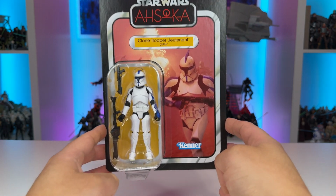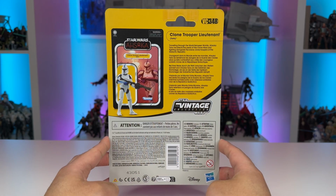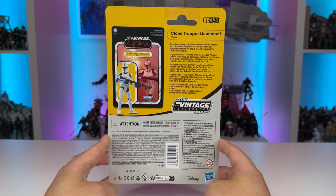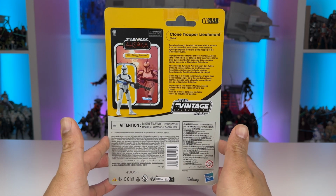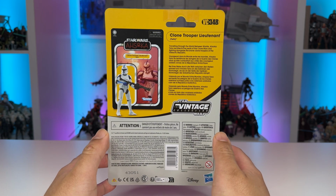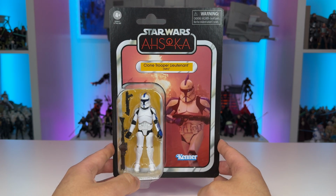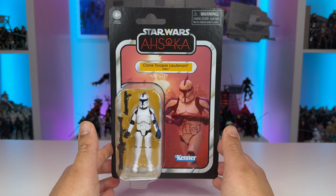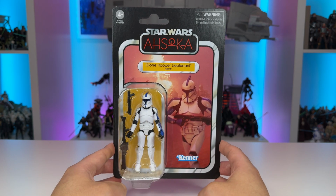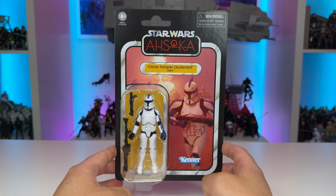Additionally, we have this nice Phase 1 Clone Trooper looking really good on a bubble. On the back, he is VC 348 in the line, Clone Trooper Lieutenant Teth, and we have a small description of the character, followed by the Vintage Collection logo, and additional images of the card and figure. So once again, we have another fantastic addition to our Ahsoka series lineup, and I really look forward to adding this one to my carded collection. And even though they weren't able to update the name pill to say Phase 1 Clone Trooper 501st, I still think this is going to make a great addition to the collection.